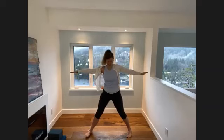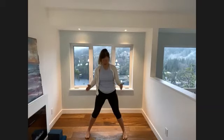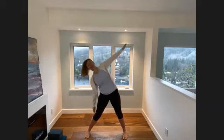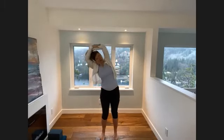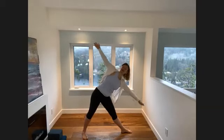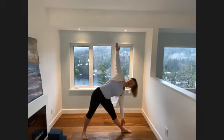Okay, coming back to the center, other side. So if this is not working for you, again, you can try your feet center and just go side to side like this, or you can do side to side in Tadasana, okay? So for those of you with hip issues, if this isn't working for you, inhale, arms coming up. Exhale, going to the side. So any kind of side bend is fine. It doesn't have to be this one if this does not work for you.